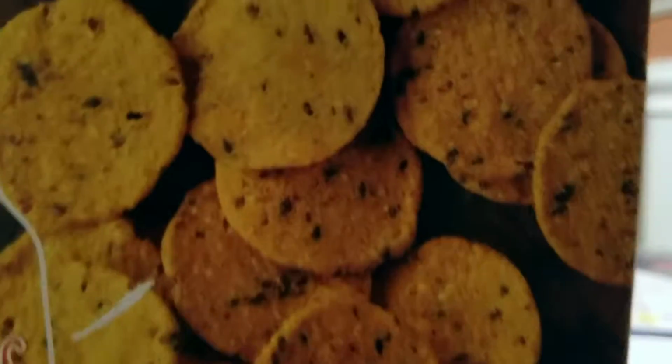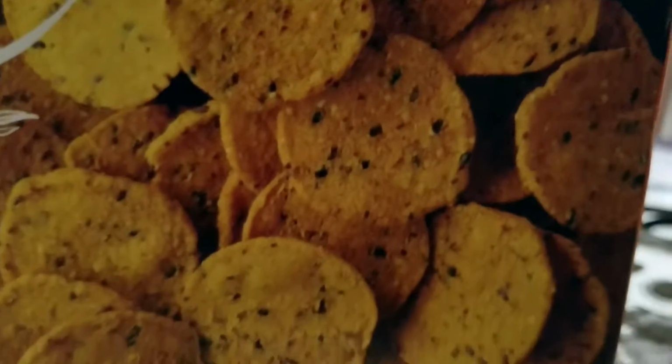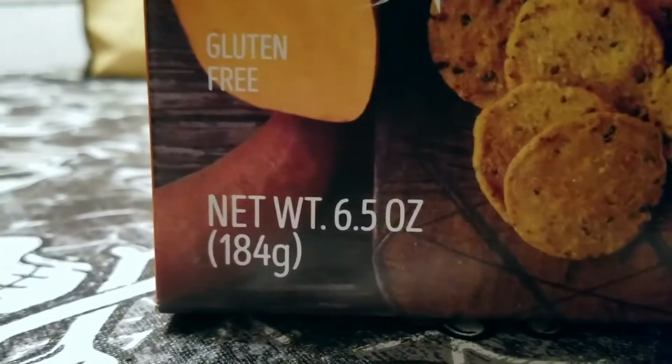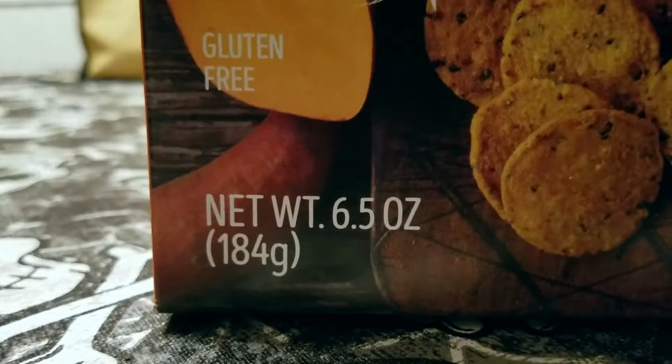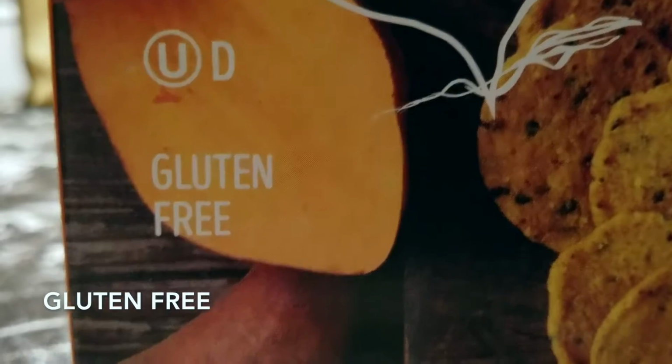I just want to show you guys the texture of them. They're super crunchy, light, and not too thick. The net weight is 6.5 ounces or 184 grams, and they are kosher and gluten-free. So super yummy. They're very versatile.